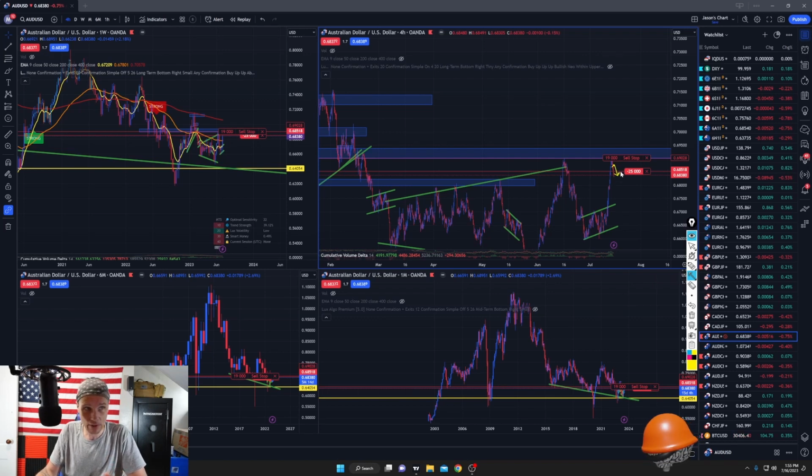I'm thinking we'll get a correction, right? One more push up into this zone, somewhere in here, possibly a little bit higher. But I think we're going to come and take out all of these highs right into this zone before we get another big reversal to the downside.